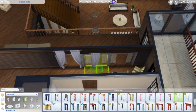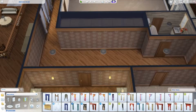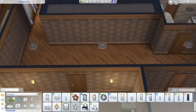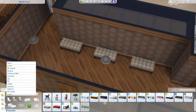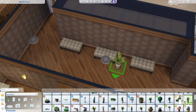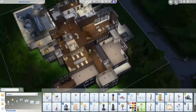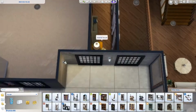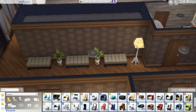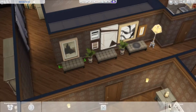Here, I'm copying those curtains from the first floor. Excuse me. Sorry if that scared anyone. Yeah, so I used a lot of these same ottomans. I thought they kind of fit with the build really well. So as you can see, I'm furnishing the hallway. I wanted to have every space furnished. I didn't want to leave any empty spaces or anything.